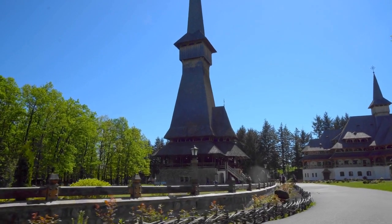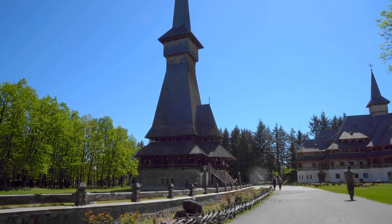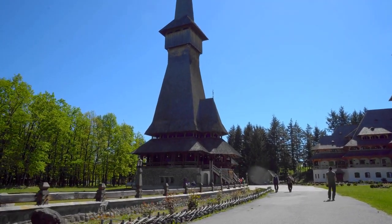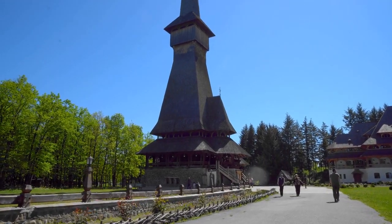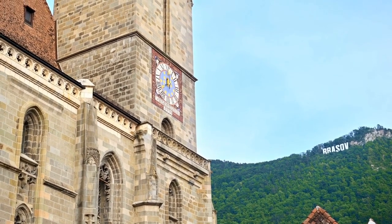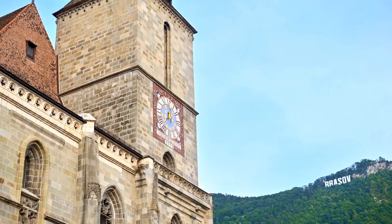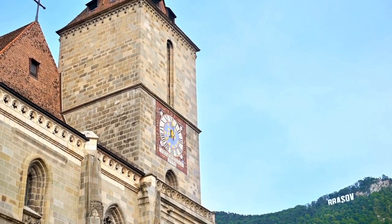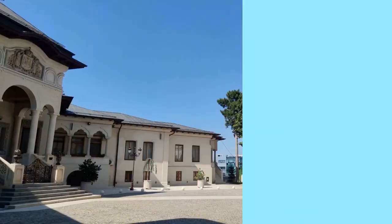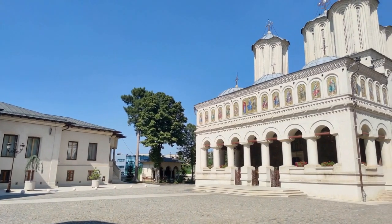Six, the Painted Monasteries of Bukovina. Admiring the painted frescoes, hidden in the northern part of Romania, the Painted Monasteries of Bukovina are a UNESCO World Heritage Site. These monasteries are adorned with vibrant frescoes that depict religious scenes and historical events.